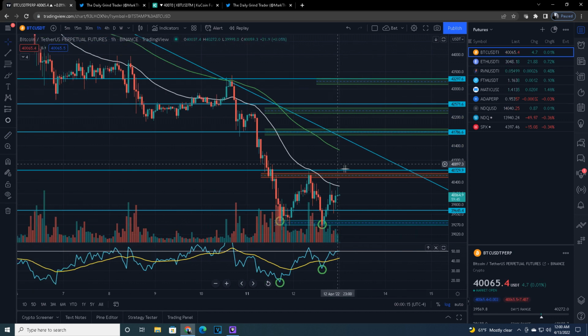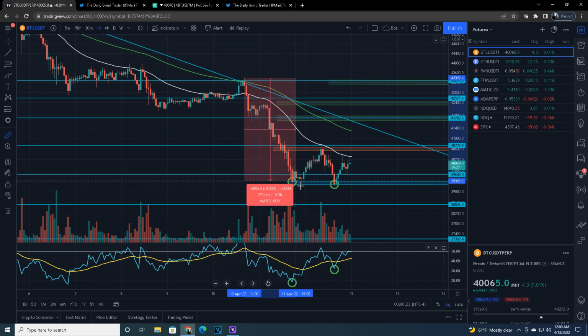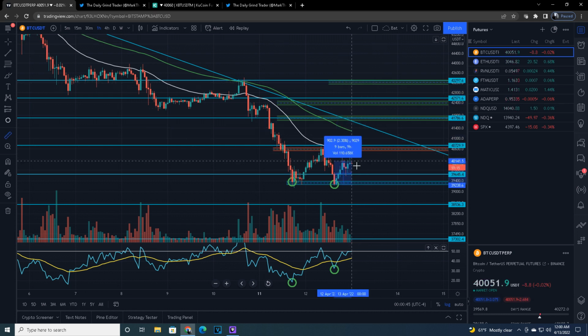And this doesn't have to be a long time move. This could be very quickly. The move from this peak down to the first bottom was only 25 hours. So 1 day and 1 hour. So you could theoretically get that same move again back to the upside, 1 day, 1 hour, and we're already 9 hours in.